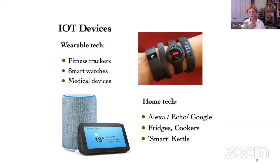Incidentally, down there on the home tech, you'll see I've put smart kettle. Well, there are smart devices. I actually am so sad. I even have a sewing machine that is internet connected. It's only for passing patterns back and forth.